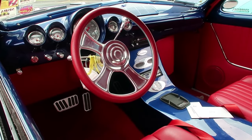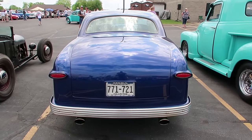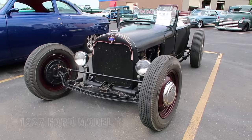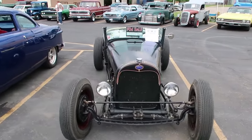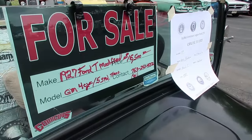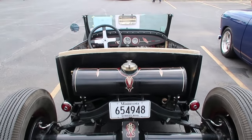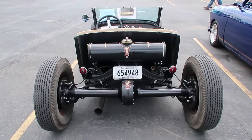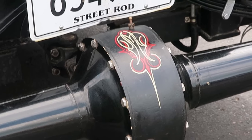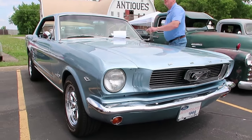Look at the interior on this. All right guys, 1927 Ford, modified of course. For sale too. Little hot rod here for sale. Here's the info, if anybody needs one. I love the pinstriping there on the differential. 1966 Ford Mustang.